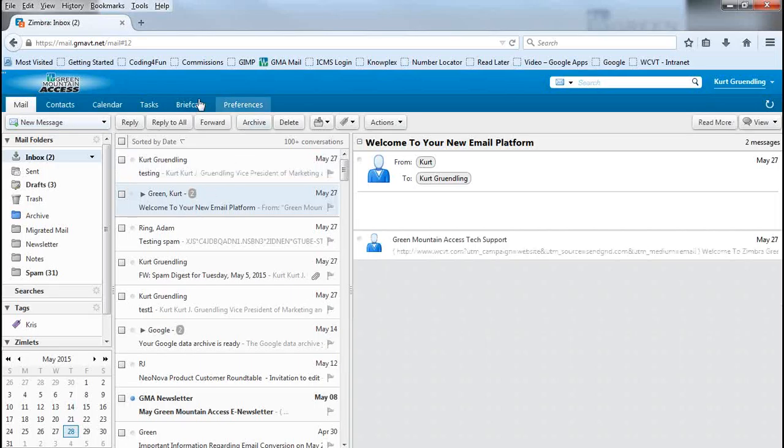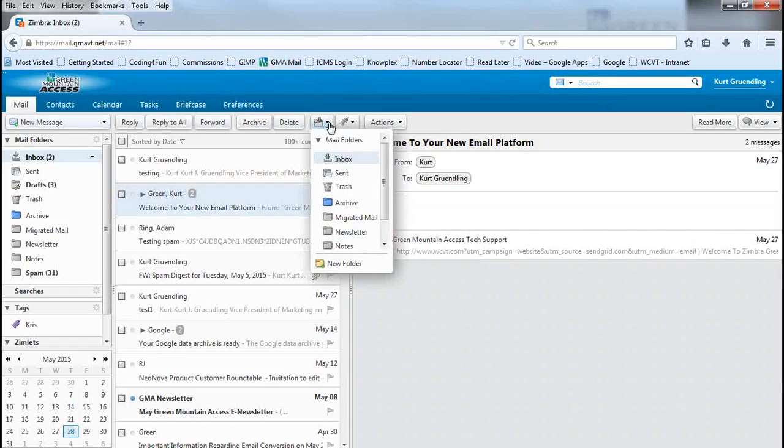That's great. So, staying with this mail navigation, Chris, there's a little folder here with a down arrow. What's that do?